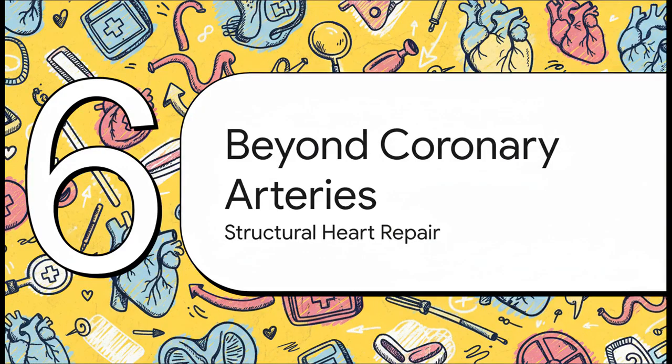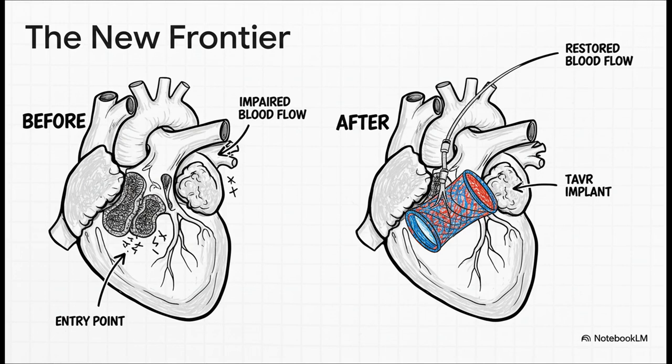But the skills and the tech developed for PCI didn't just stay in the coronary arteries. In fact, these exact same techniques, using wires and catheters to navigate the body, have blown open a whole new world, fixing the very structure of the heart itself, all without major surgery. We are now deep in the era of structural heart interventions. Using catheters, doctors can now close holes in the heart, repair leaky valves, and maybe most incredibly, replace entire heart valves. The number one example of this is TAVR, transcatheter aortic valve replacement. For patients with a dangerously narrowed aortic valve, we can now thread a brand new valve up through an artery and deploy it right inside the old failing one. It completely avoids open heart surgery, and it has become the standard of care for many, many patients.